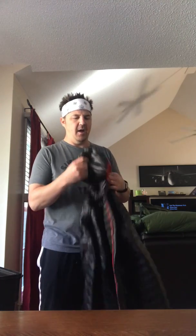For added warmth, I've definitely got a Mountain Hardwear, what is this little guy? I think it's a Ghost Whisperer or something like that. Super light, super warm. I like that little guy too.